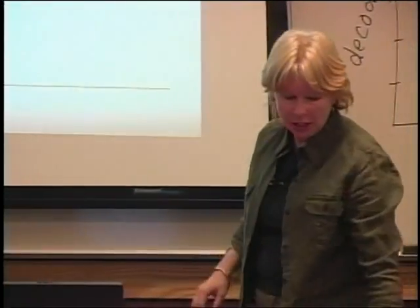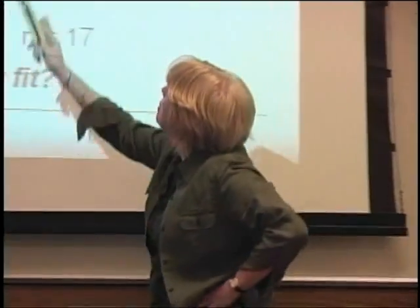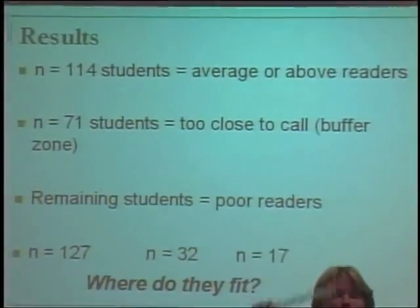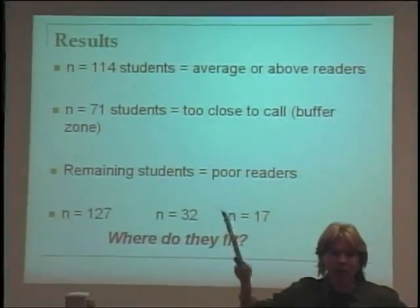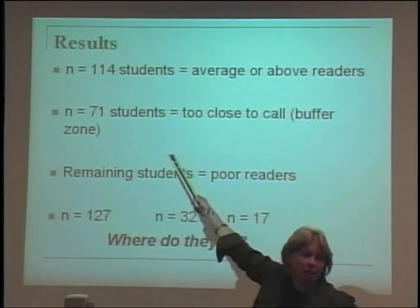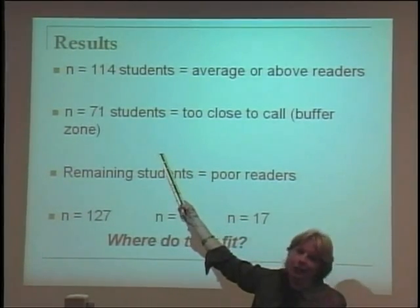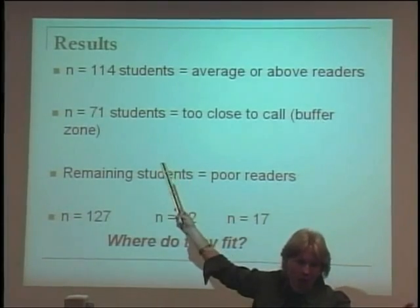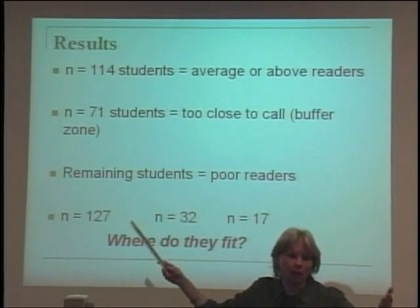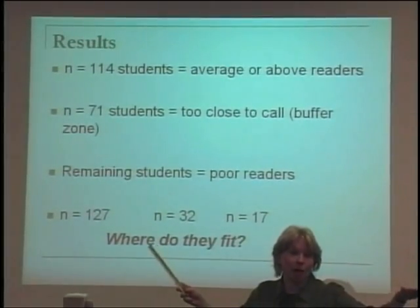So let's go back to this one here for just a sec. All right, let's go back to our regular numbers, and then I'm going to have you guys do some predicting. Okay, so remember we've got 114 students that came out as average or above average readers. That was 114 up in that high quadrant. We had 71 kids that they thought were too close to call. This is a strength of the study, right? They're saying, look, he's 1 point over the line. I'm not going to call him good. Or 1 point below, I'm not going to call them bad. They got rid of 71 kids out of their N for a buffer zone.